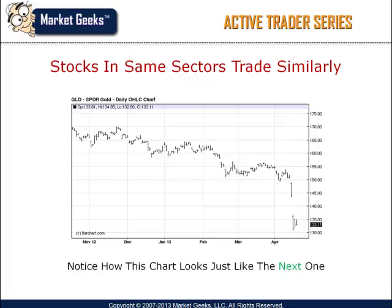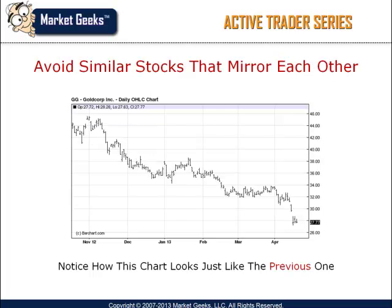If you look at most sectors such as oil, semiconductors, as well as dozens of others, you will see very strong correlation between individual stocks. Notice how the two separate companies are moving almost identically to each other. You will double your position by trading these two stocks at the same time.